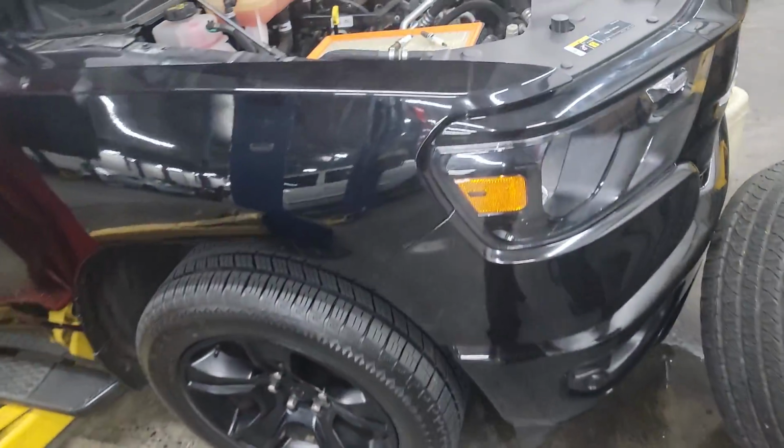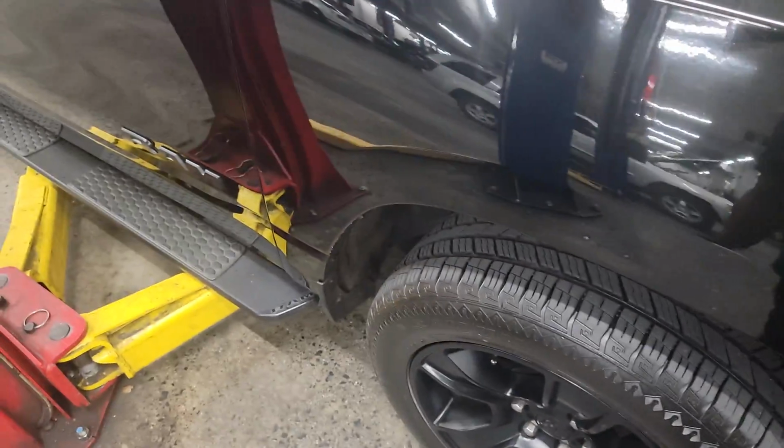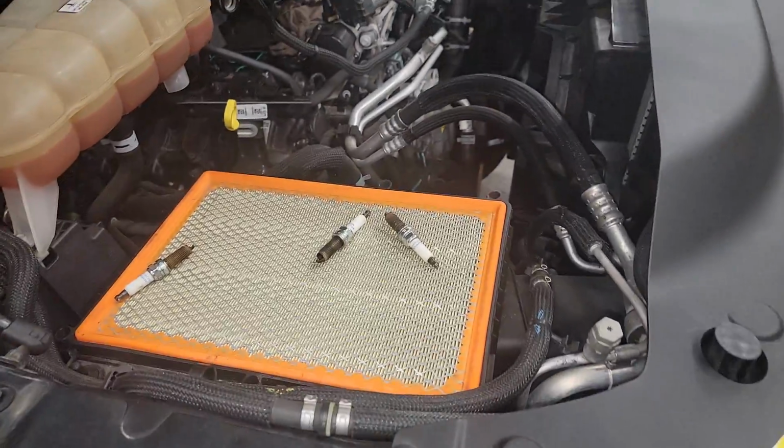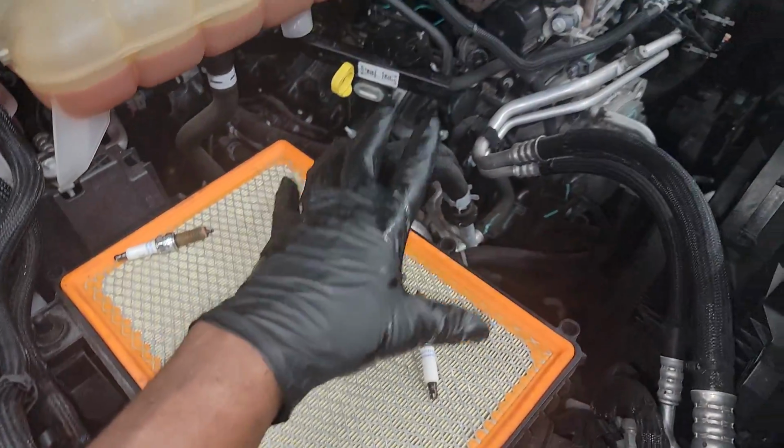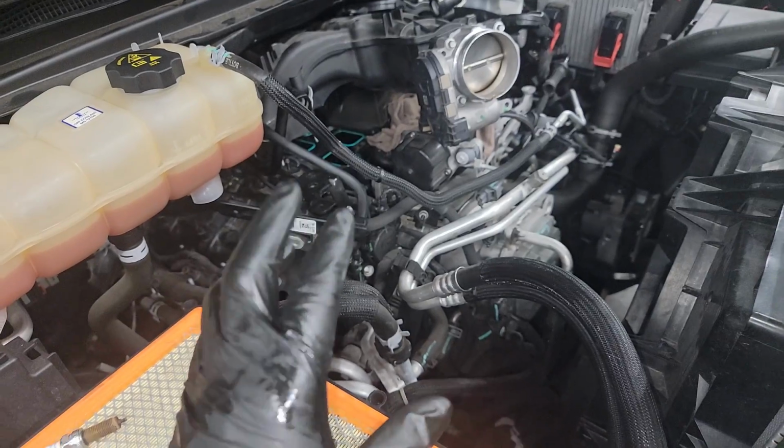Oh, right, guys. 2021 Ram 1500. Look at the engine, 3.6 Pentastar. Now, here's the deal with this, guys. This came in for a simple oil change and a tune-up.